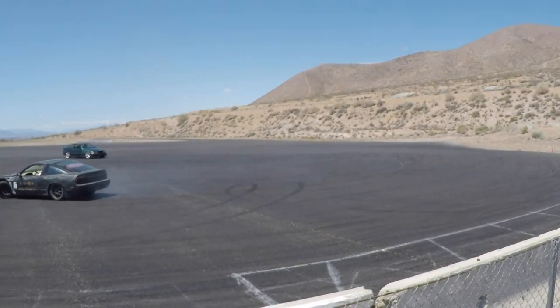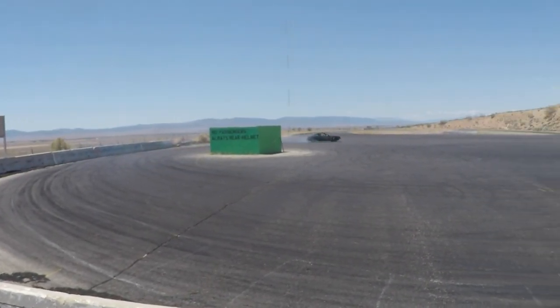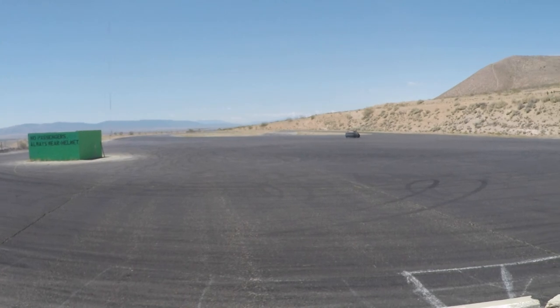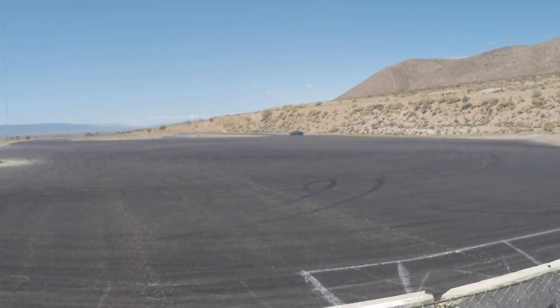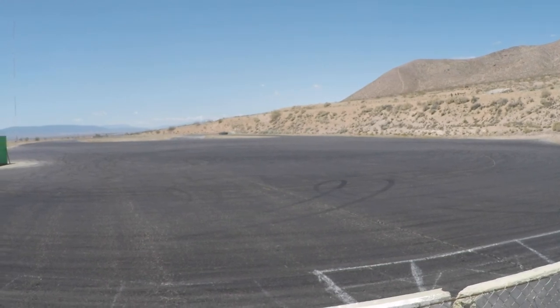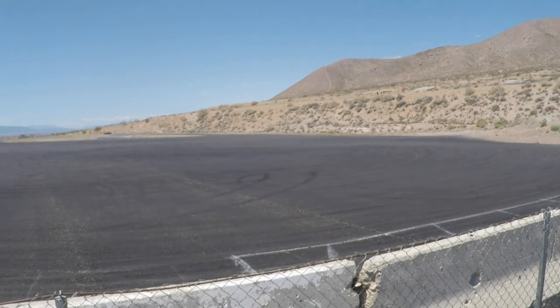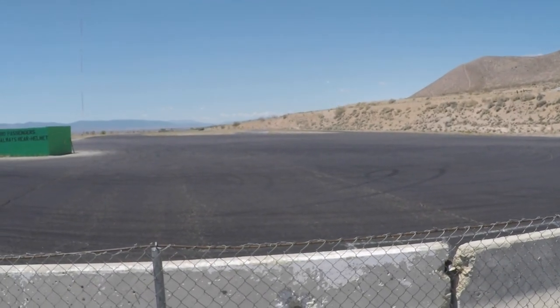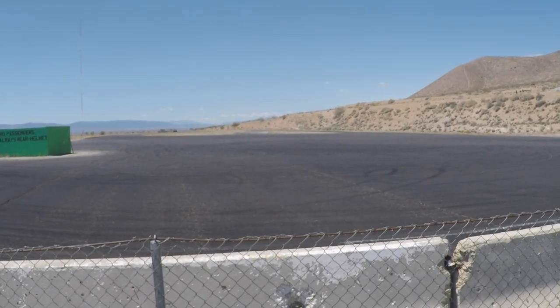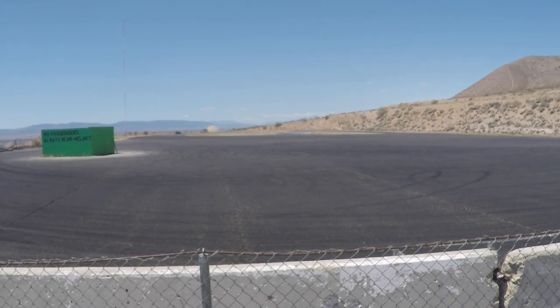Also going on, a couple of different drift tracks, available for drifters to come up and play with their stuff. And this young man was having a hoot with his drift missile, a 240SX with a turbocharged version of its original engine. We thought we'd stop by and stick our heads in and see how he was doing. And he's having a good old time.